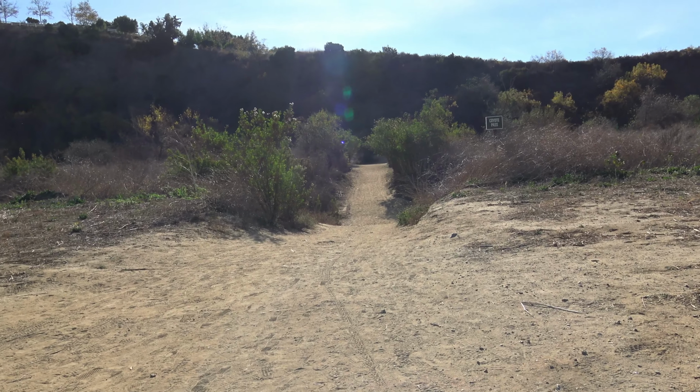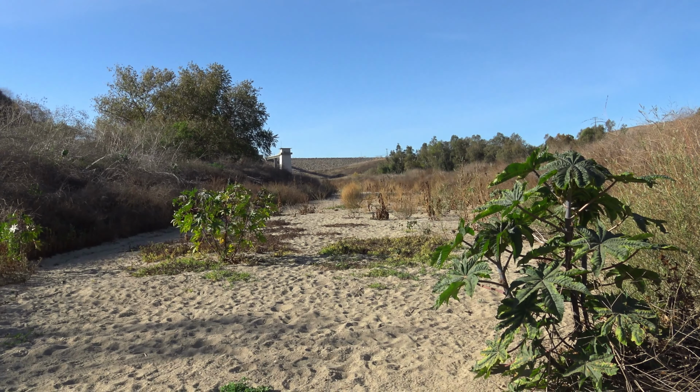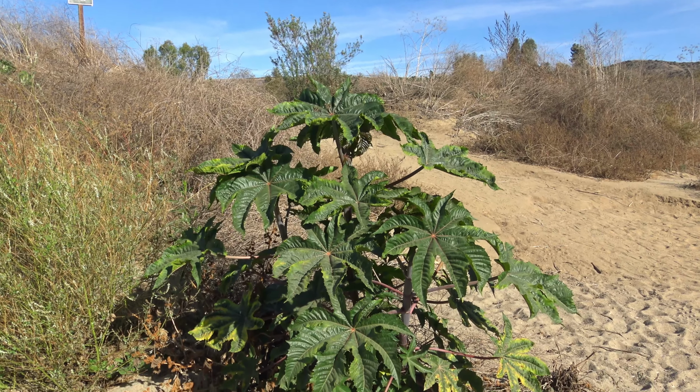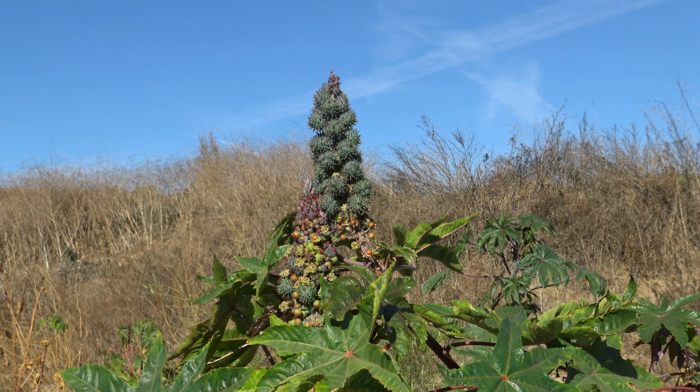You follow Coyote Pass Trail for just a little bit. You will pass through a wash which was dry at this time. This is a beautiful example of a castor oil plant. Here's another plant with some seed pods.